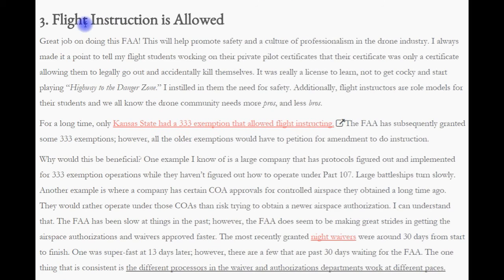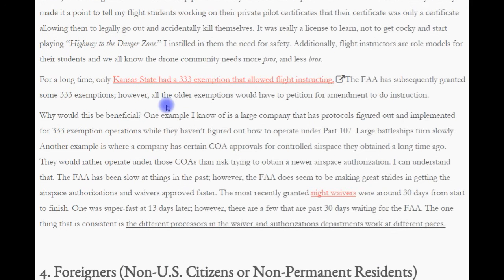And why did this provision get included? Well, for a long time, Kansas State was the only 333 exemption holder that had flight instructing approval from the FAA. The FAA subsequently did grant some 333s to allow flight instructing, but if you had an older 333, you would have to amend your exemption to do that. So a lot of these universities that do have flight instructing programs were precluded from doing this with their exemptions that were granted, and they'd have to go through this process all over again. So the FAA, foreseeing this, just wanted to nip it in the bud by creating this blanket amendment to allow for flight instructing. And so why would flight instructing be beneficial for a 333 operator?